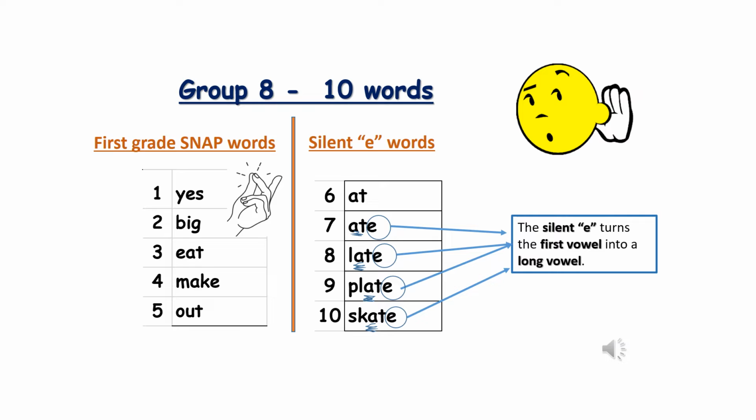Did you notice that words 7, 8, 9, and 10 rhyme with each other? Because they all have the word ate in them. Also, compare the word number 3, eat, with the word number 7, ate. They're spelled differently, but the meaning is very similar.